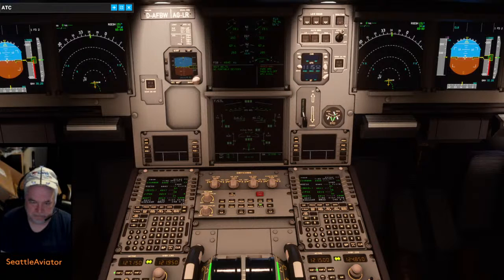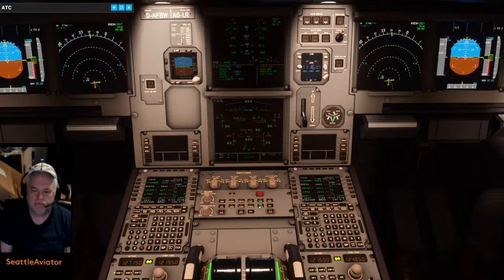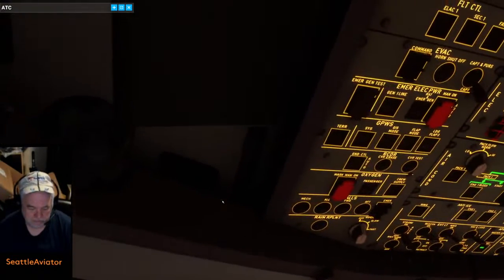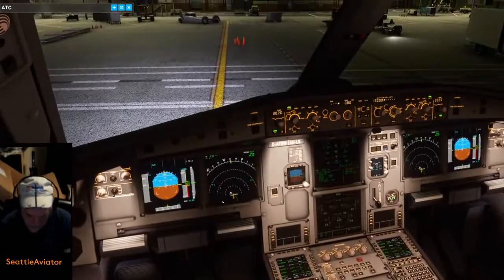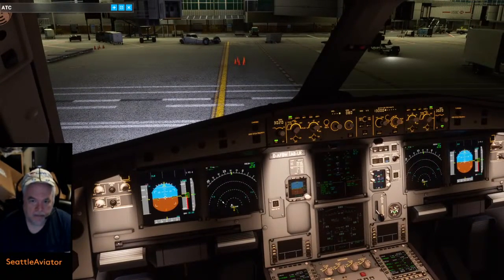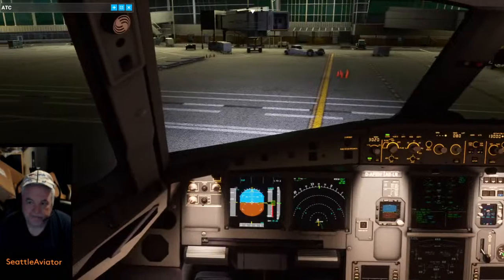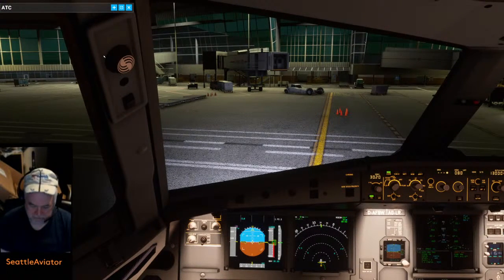Full down. Full up. Neutral. Full right. Full left. Neutral. Rudder, full right. Full left. Neutral. Your turn. Clear left side. Clear right side. Brake check. Pressure 0.